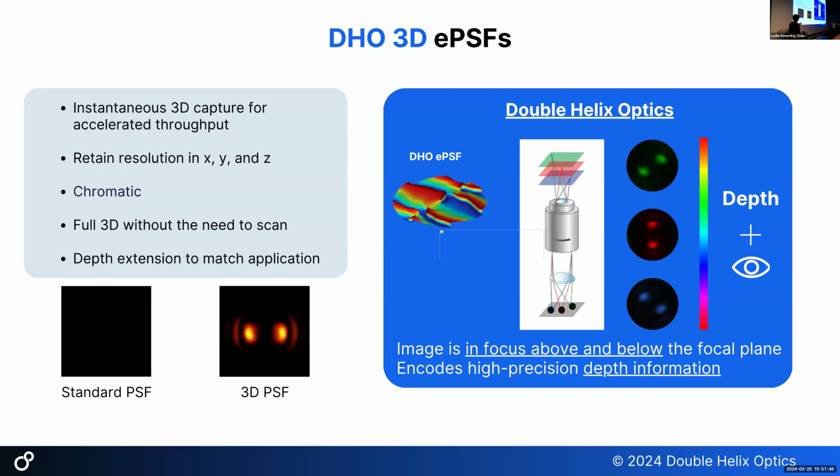Right. So this is our engineered 3D PSF. The double helix, the rotation. That's right. So when you insert the mask into the pupil plane of the objective, it doesn't give you the standard response, it gives you this other response, right? And so at focus, the two lobes are like this. And as I go, let's say, into the sample this way, it rotates this way. If I'm going above the focal plane, it might rotate the other way, right? So the rotation tells me where I am in Z. Does that make sense?